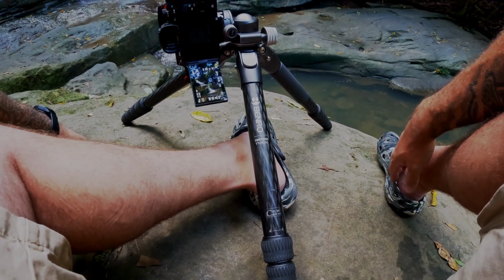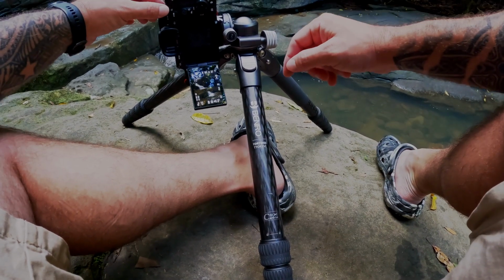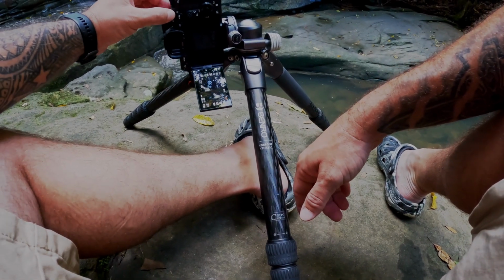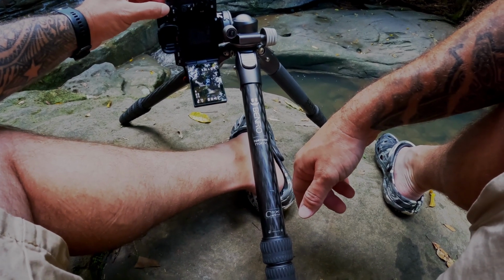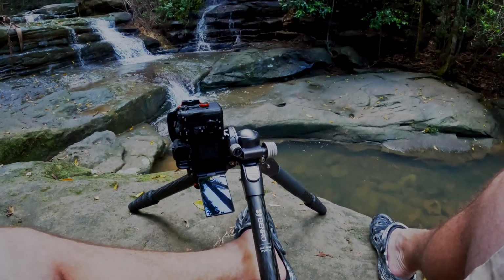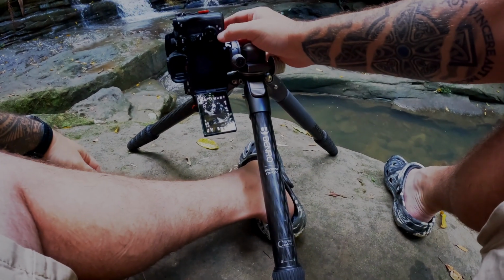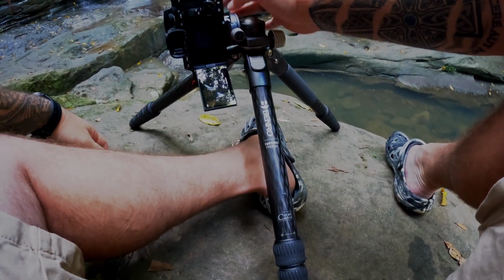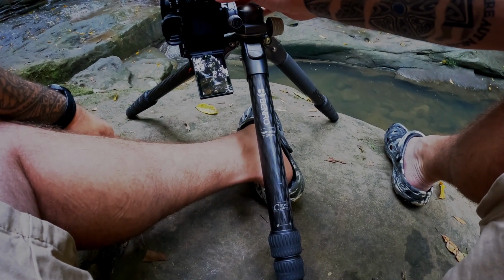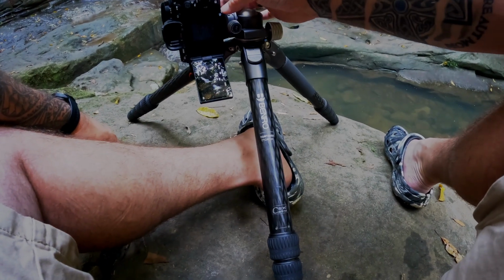So I'm just playing around with the actual time of the shutter. Today I'm not really worried about the exposure being two stops under, because I really want to see what I can edit these photos to when I get home. Just really want to see what the ability of this camera is to bring back the shadows and bring back an image from a slightly darker exposure.